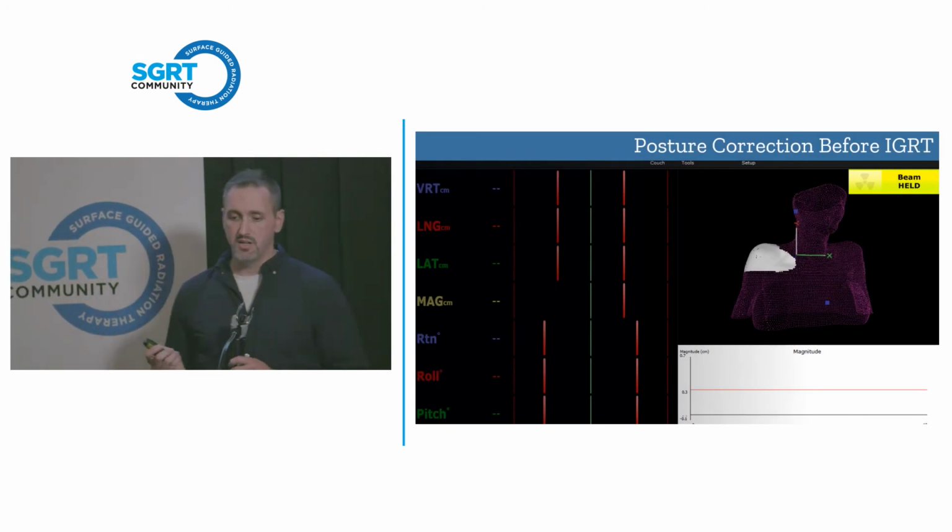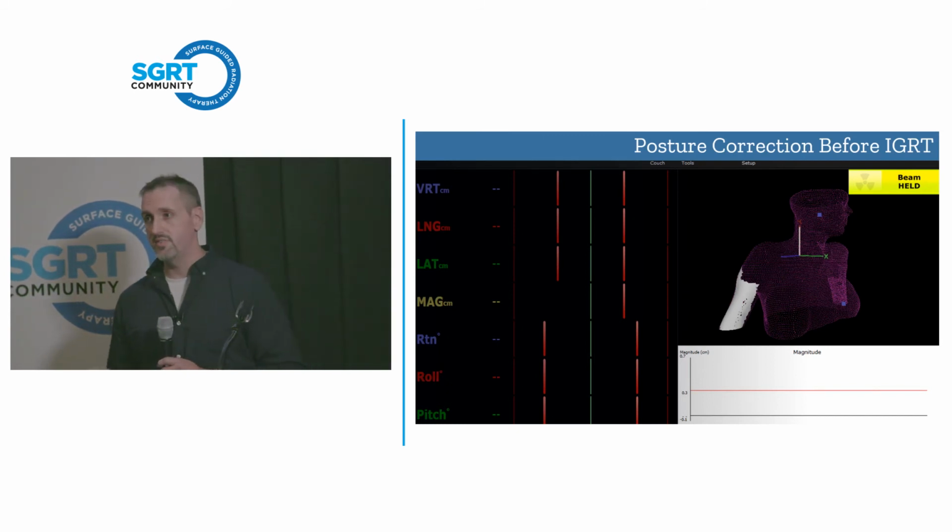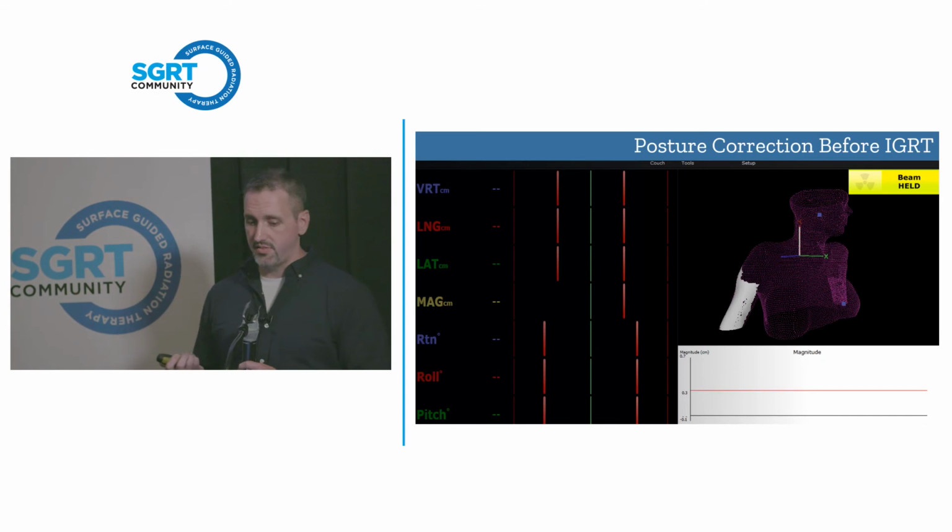We then moved to the arm. We actually then moved to the chin, but I forgot to put that in here for you. So then we went to our KVs. We take a single set of KVs.